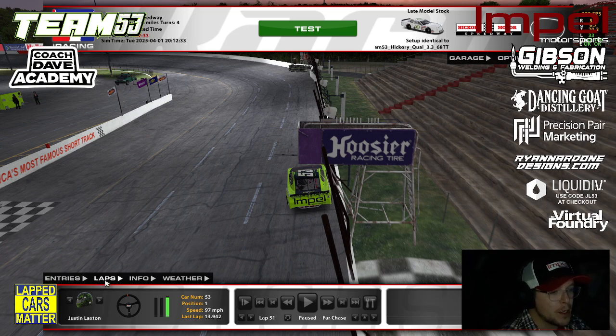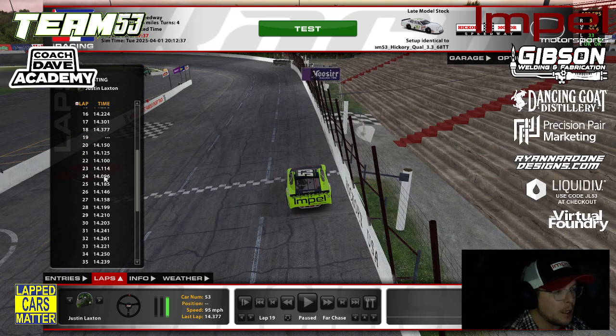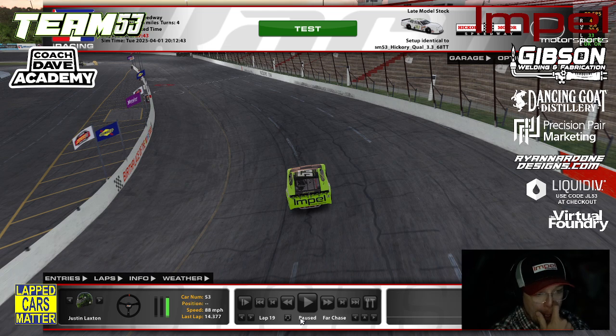Race trims for this car, pretty much the same. I did some nice long runs here just to get you guys a little bit of framework. But the biggest thing with Hickory is going to be being mindful of your right front and your right rear, right? If you overheat one tire versus the other, you're going to have problems.